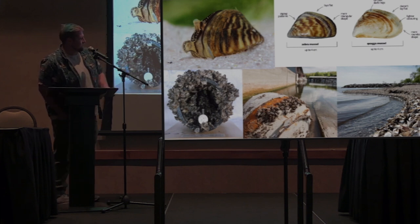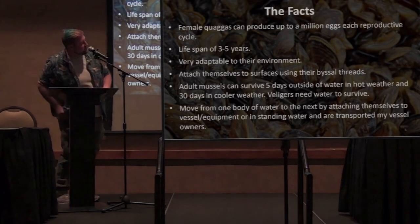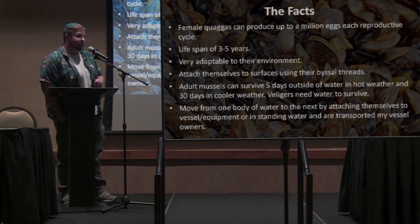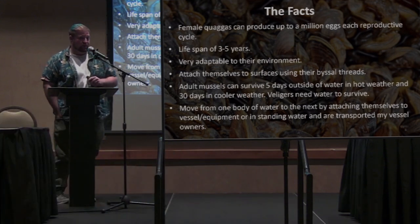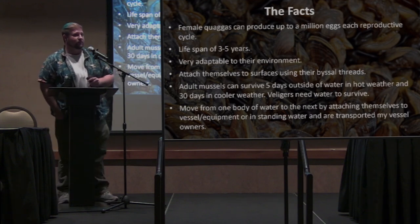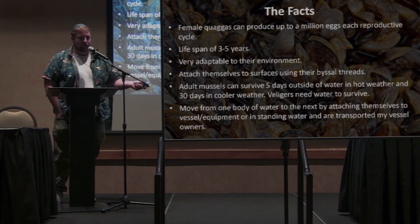And here's just an example of just how devastating they can be to shorelines, to property and infrastructure, and just how fast they can populate. And here are some quick facts on just what they are. Female quagga mussels can lay up to 1 million eggs per spawning season, and they can live up to 3.5 years. They are very adaptable to the climates that they're in. And for Clear Lake, we are a calcium-rich lake, so they would have a feeding frenzy on our lake itself. Adult mussels can last outside of water for about 5 to 30 days, depending on the weather. If it's hotter weather, they will die off a lot quicker. But they can last up to 30 days. And that's really crucial when we're doing our screening process for when we do our sticker sales.